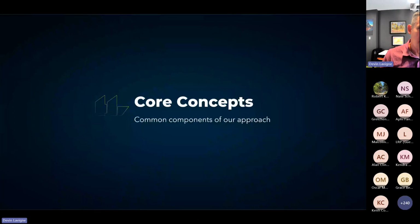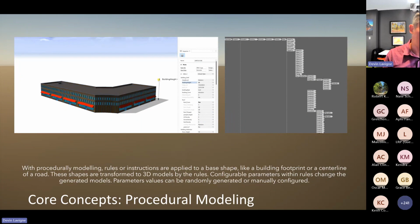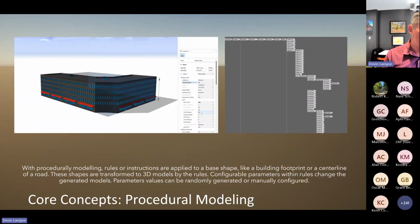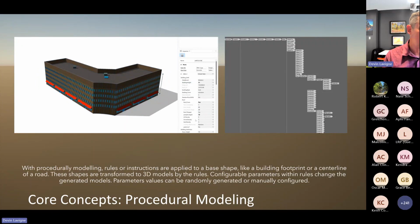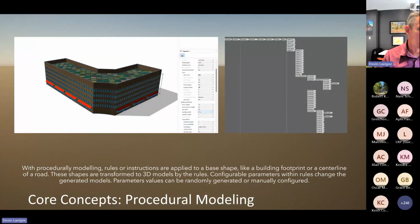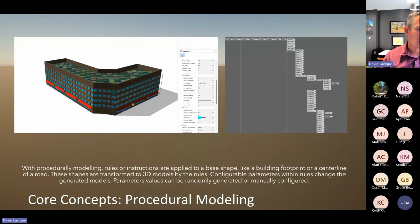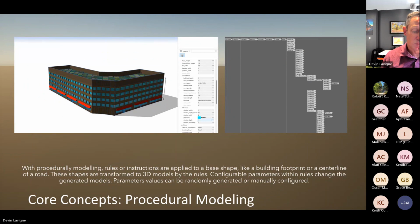When we talk about digital twins, we have a few core concepts we like to bring our clients through. We use something called procedural modeling. We use CityEngine a lot. What we do is we take rules that take a footprint or center line, and we're able to drive that into 3D shape creation. And then we're able to use these attributes on the right to drive the ultimate design. So we can do things like add a green roof or change the height of a building, color the awnings, the placement of the windows. It's really just a design tool to help us through big study areas.